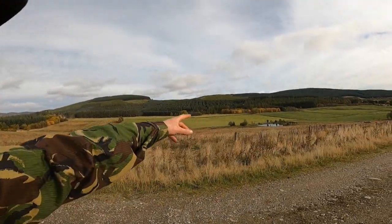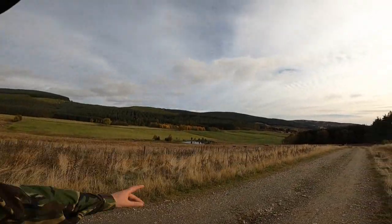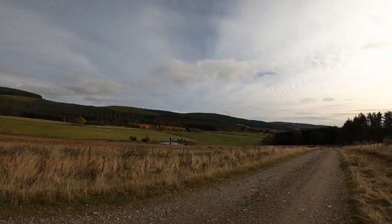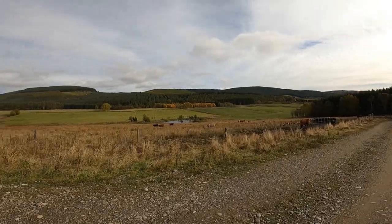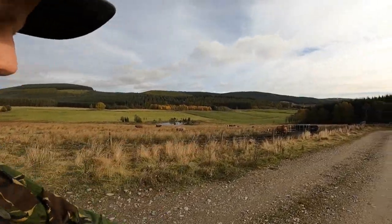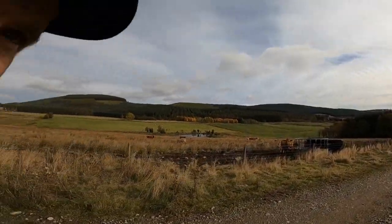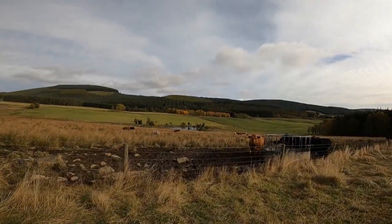Look at this for the scene with the autumn colours down in the hollow. All the trees are different colours and it just makes for a mad scene. There's loads of cows here within the long grass. This is incredible, folks. There's little calves here, tiny little things, so cool. Glenisla coos right here. I love to see it on the video.